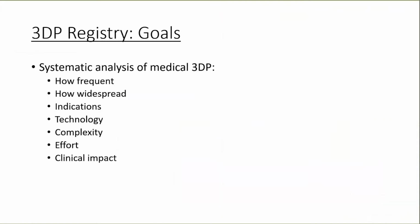Okay, so in collecting that information, what that allows us to do, or will allow us to do, is to conduct a systematic analysis of clinical 3D printing. And what I mean by that is a systematic way of looking at, well, how frequently is this work being done? How widespread is it? What are the clinical reasons that people are doing clinical 3D printing? What technologies are they using? How complex are their models? How much work does it take? And what is the clinical impact of this work?